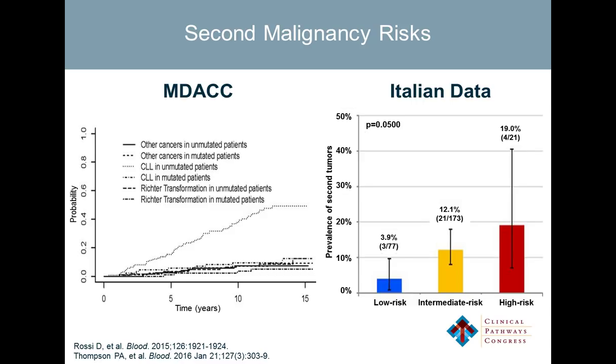And we know that a lot of the second malignancy risk in CLL is actually from the disease, probably, rather than the treatment. In the MD Anderson data, you can see that by far the greatest risk group over time are the unmutated IGHV patients from their CLL, rather than from other cancers or Richter's transformation.